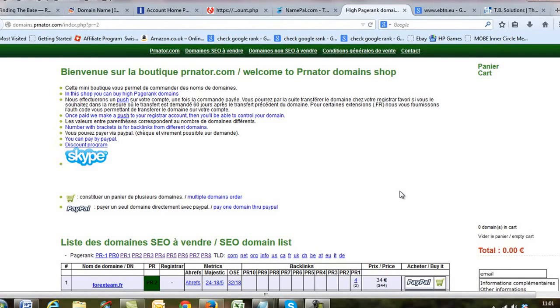Hey guys, so on this particular video series we're going to go over a couple of private domain vendors where you can skip bidding on auctions when you use something like Register Compass, and I'll get to that in the videos that are coming soon. You can go through and find domains on the different auction sites like GoDaddy, etc.